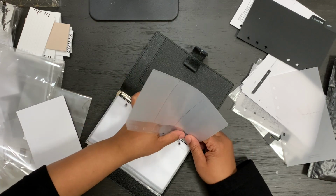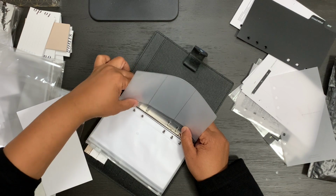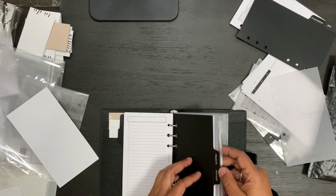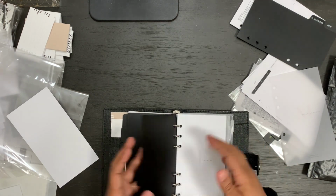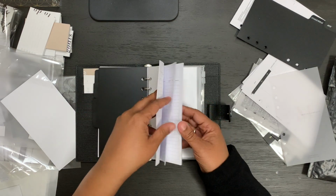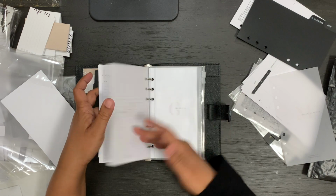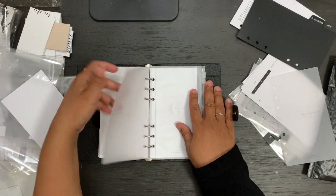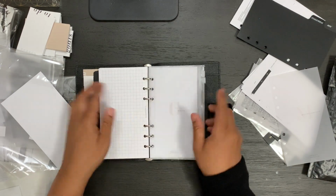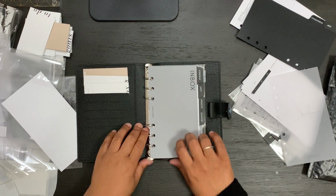And I will put those back here. Oh, this was much easier, this one. So that'll be my finance section. I will have my expense tracker. I will have my bill tracker. And then I will have my cash envelopes and my ID and cards and stuff. So that will be what I have there.